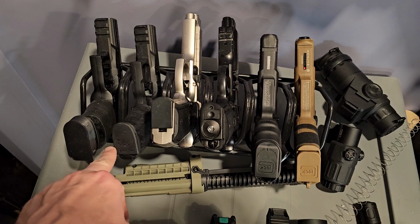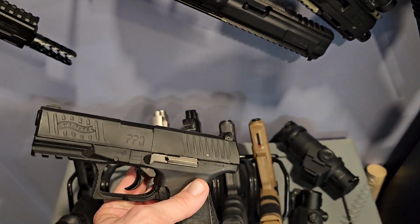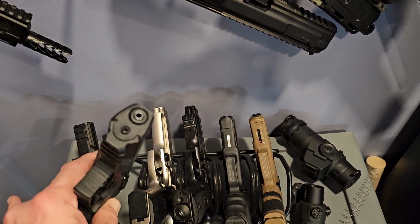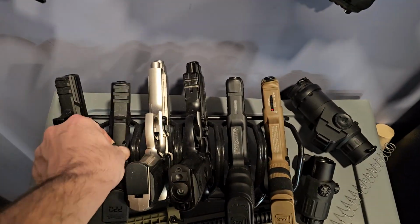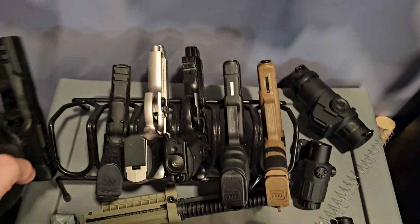Pellet gun. Charles gave me this. I got dust on everything back here where that grenade went off. But PPQ, it's a BB pellet gun, PPQ. Then we got the good old .43 caliber PPQ.